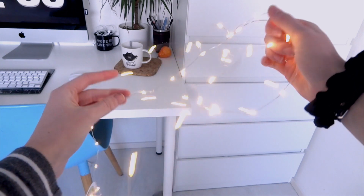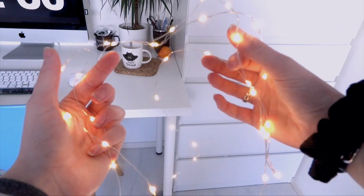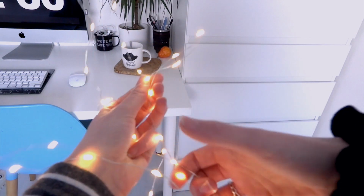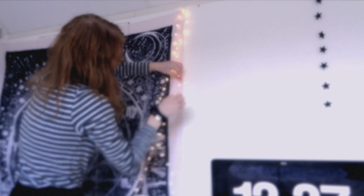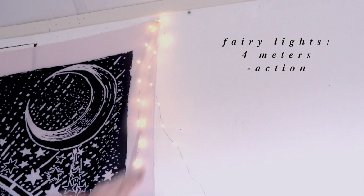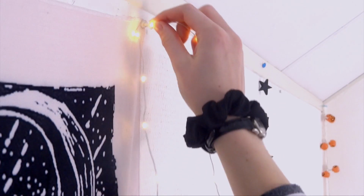The most extra way to make your room look cozy is to have fairy lights. I have these fairy lights, they're 4 meters long and I got them from the Action. I don't know if they're still selling these, but I really like them and they just brighten up your room, literally.